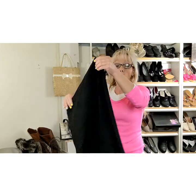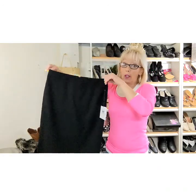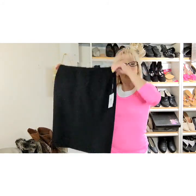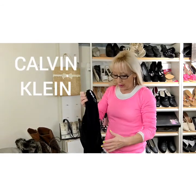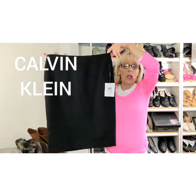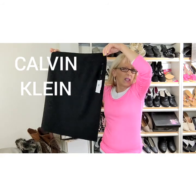This next item I only picked up because it was brand new with tags, and for two reasons. One, skirts are not an easy sell. And two, this is Calvin Klein. Now, I really like some of Calvin Klein's line. However, it is not a great resell. I think it's because there's just a lot out there, and you're really going to want to look up comps before you purchase it. This was $79 brand new. I paid $1. I bet you maybe get $20 out of it.